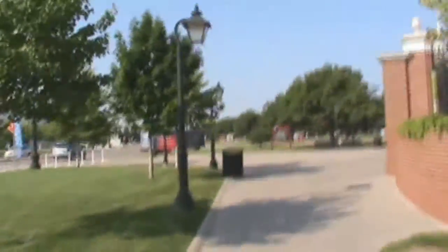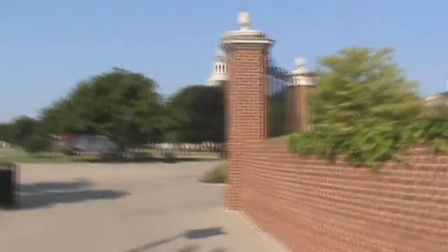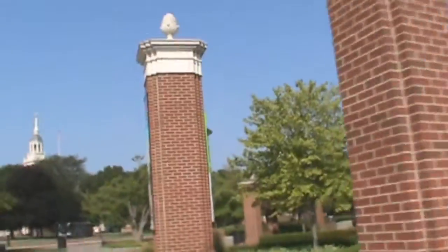Guess where we are now? We are at Greenfield Village. You can see that sign right now. So excited. And go ahead and go through the gates right here. Just so excited.